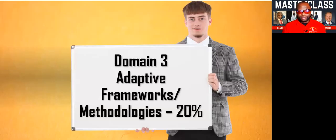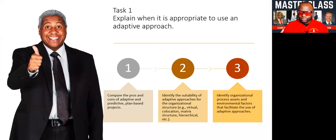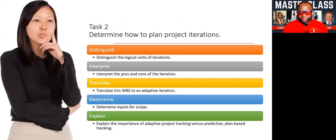Domain 3 is all about adaptive frameworks. This is the world of Agile. First of all, you've got to understand Agile is a mindset. Then you've got to understand when it is appropriate to use an adaptive approach versus a predictive approach. And that will be well covered by the time we get here through the Stacey model.